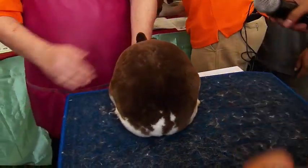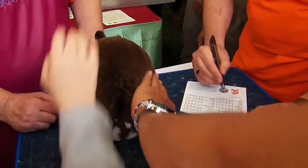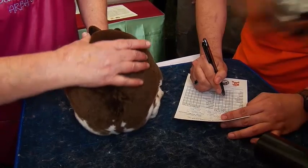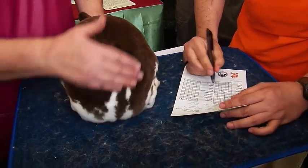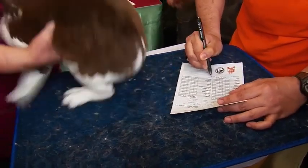See the difference in the texture? It's a baby, it's a junior, but it's got much better texture. Nice, promising doe. She has a good head and ears, good shoulder, midsection, nice turn of the hind end. Even though it's a baby coat, it's better in texture, better in body.